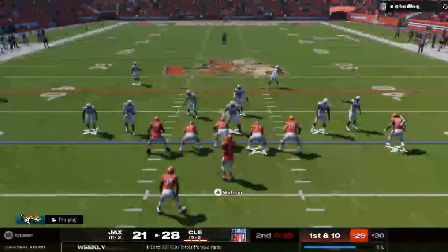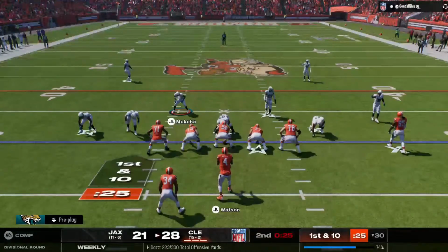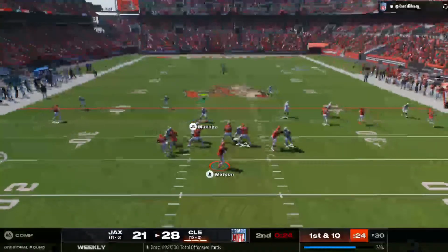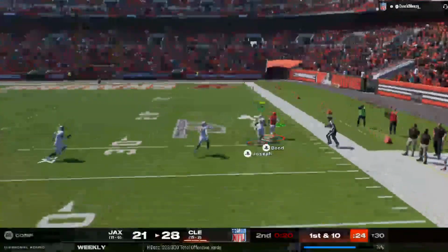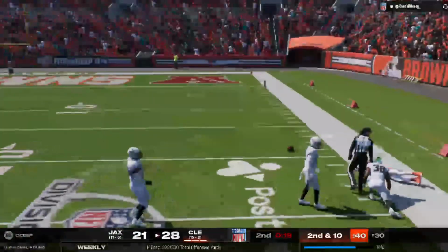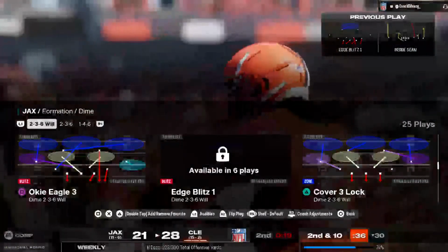The Cleveland offense ready to go. And with a 7-point lead, they'll likely look to take this to the locker room and not really press the issue. He's going to float this one deep right side. And that will be incomplete. Would have been a big hitter if they had connected.